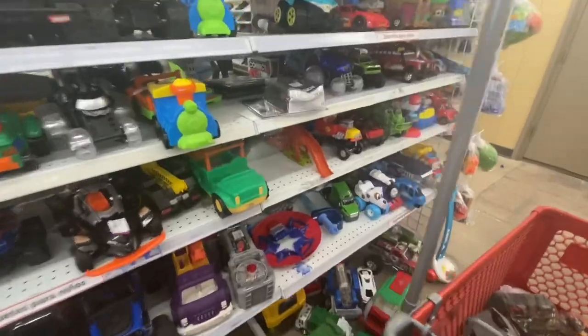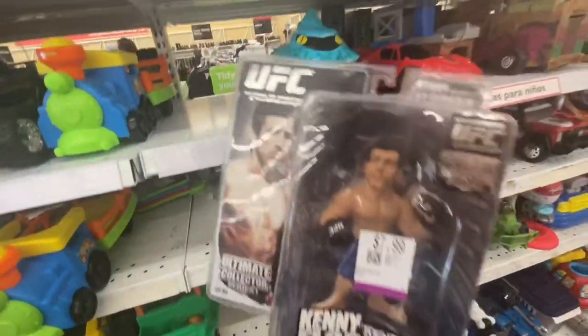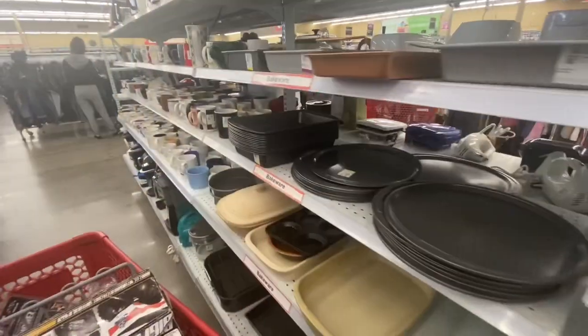Here I'm going to find the other UFC figure. The package is messed up, but it was a little bit better marginally. It was right on the fence. I love that kind of stuff. I was kind of bummed I had to put the other one down, or I decided to put the other one down, so I'll make a few bucks and I'm happy with that.